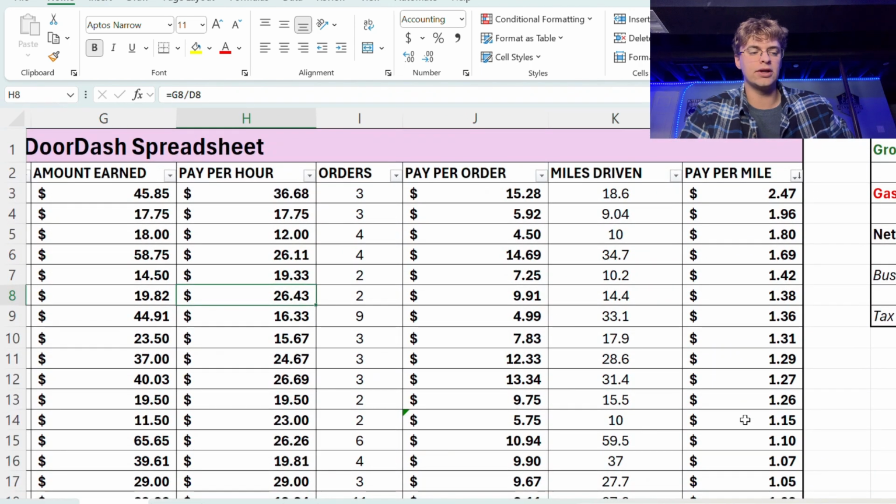As important as it is to know when you should dash, it's very important to know when you can't dash. And 2 to 4 for me is a no dash time.